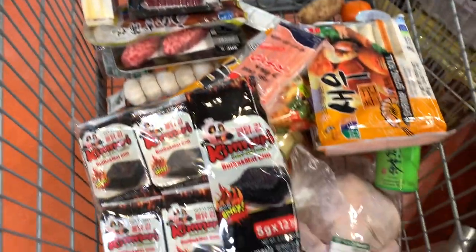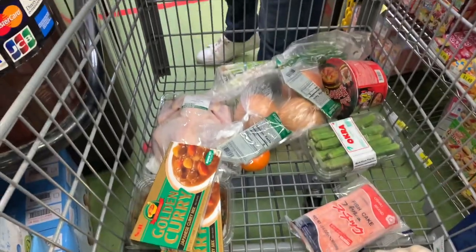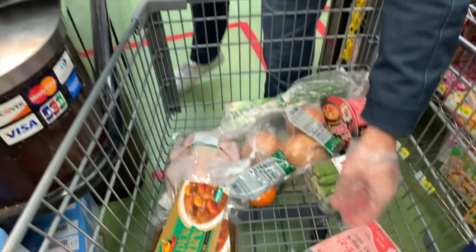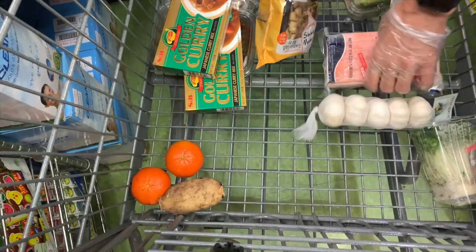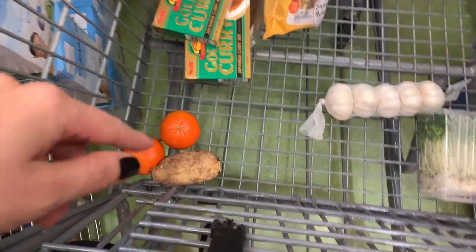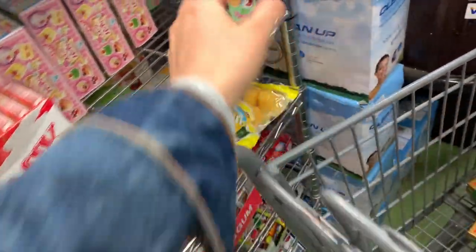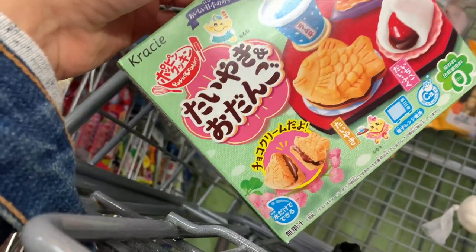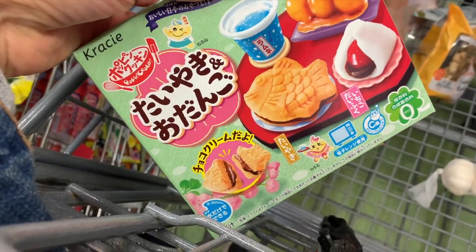Stuff. What'd you get? A lot of things. So much goodness. Don't forget the lotus. Huh? Don't forget that lotus thing. Yeah. Oh, I used to love doing these. These are so much fun.